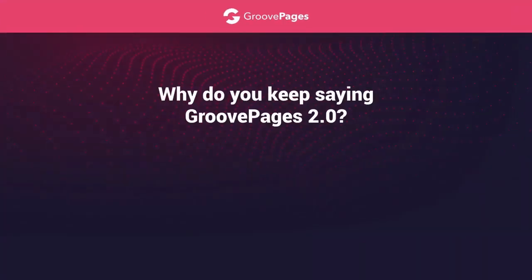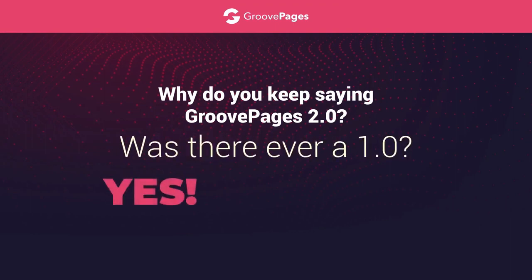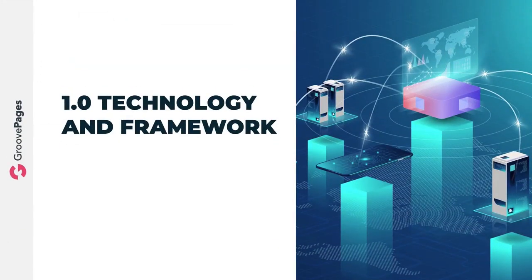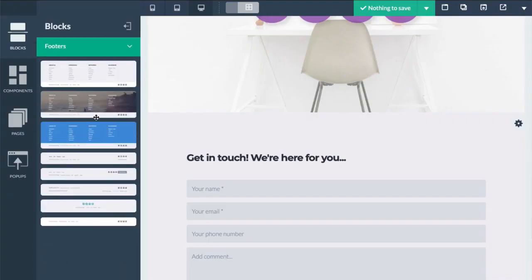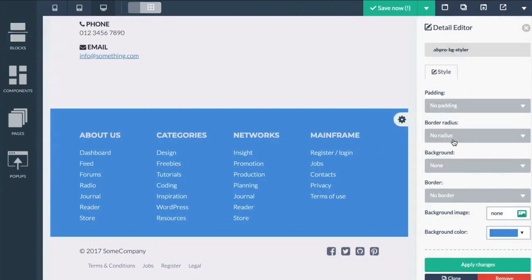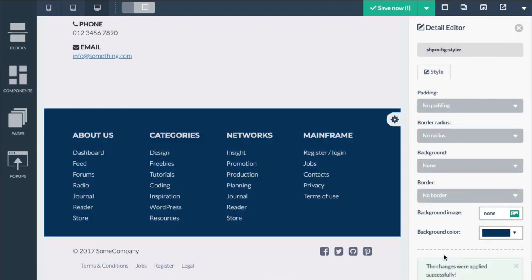But wait, Mike, why do you keep saying GroovePages 2.0? Was there ever a 1.0? Well, yes. And no. You see, our current 1.0 technology and framework already runs about 200 brands out there under a licensing model. In fact, my previous companies are licensing this 1.0 framework under what we call the PageSet project. Sites like Spark Membership, my prior company's page builder, and even GrooveCart was built on this framework. You see, 1.0 is a good framework, but it's not great. Not what we consider great.